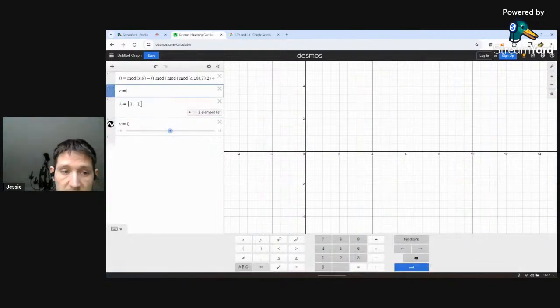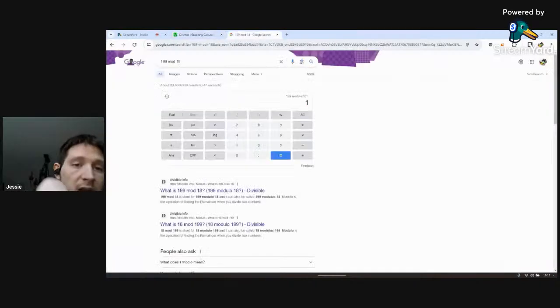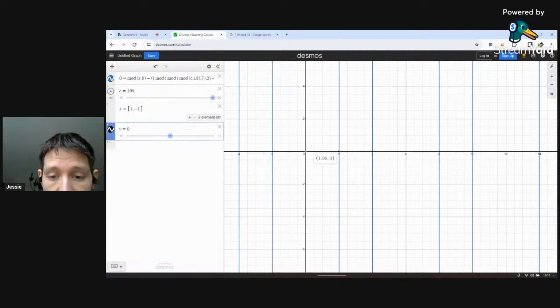So now let's plug in a bigger number, like 199. If you do 199 and you do mod 18 of it, you get 1. So in theory, 199 should not be any different than 1. And that is true. See, all the numbers that are included in the series for the 2adic 199 are numbers that are multiplied by 2 to the power 2, or 4, or 8, or 10, etc.